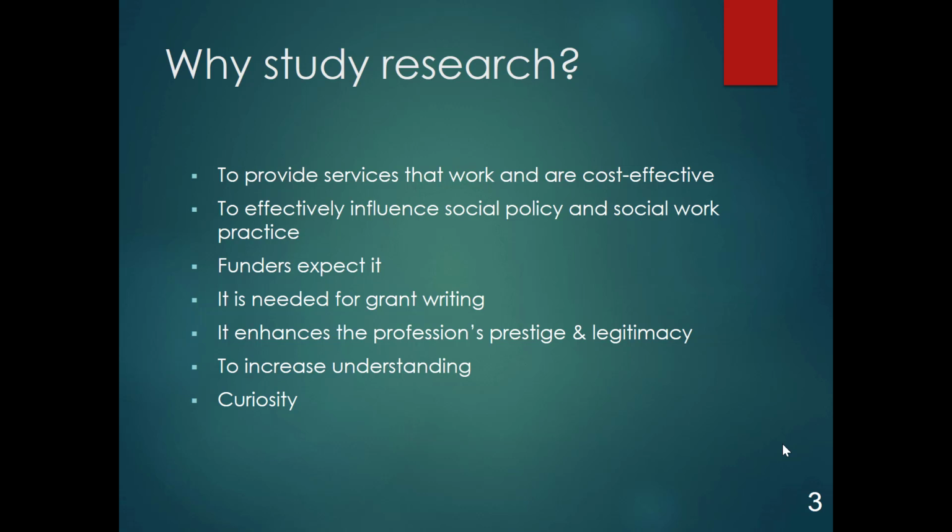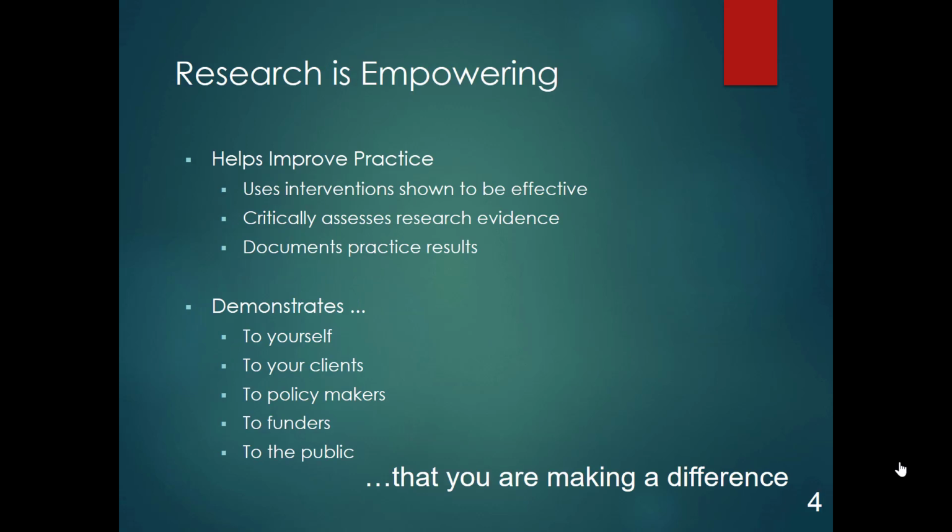So basically, if you show that something's working, and you can provide evidence that your program is successful, it also adds to the prestige for that profession. It also increases understanding about your services and program. And the last one, curiosity, right? If you're curious about a topic, if you're curious about why something happens or why things happen this way, or someone's behavior or anything like that, curiosity can lead you to go seek more information, right? Do research on your own.